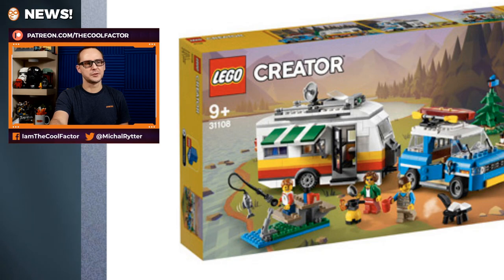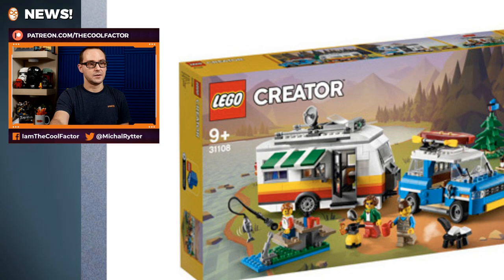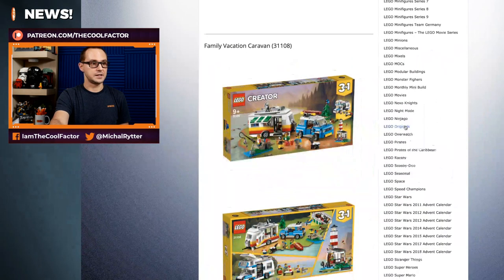But also this one rebuilds to a lighthouse. I think we just had a lighthouse set, so nothing too crazy. An actual camper van with an upper stage. Yeah, this is really blurry, but you guys can tell what it is. And I think this one's going to be super popular given how the sets actually look.